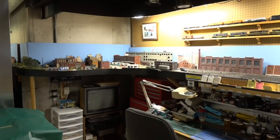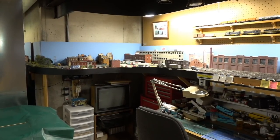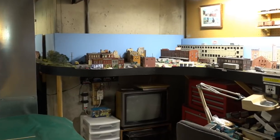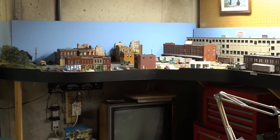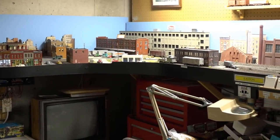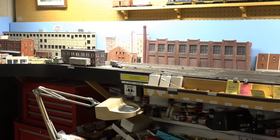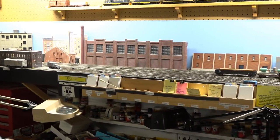This particular staging yard is all code 83. It's on cork roadbed with 1/2-inch plywood underneath it. And because it's a shelf railroad in most spots, I use 1x2 for construction with gussets hooking it back to the studded wall behind it. So it works very well. I'm never going to stand on my railroad, so 1x2s and gussets on a 45-degree angle are plenty strong to hold your railroad. So this is where a lot of the operations start.